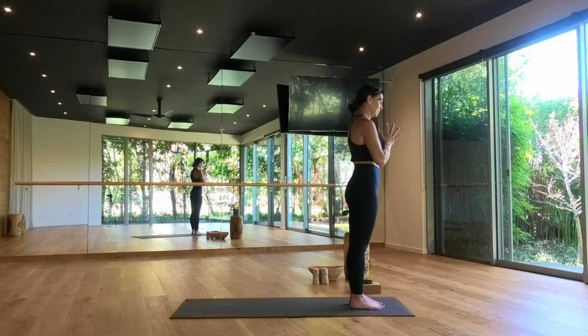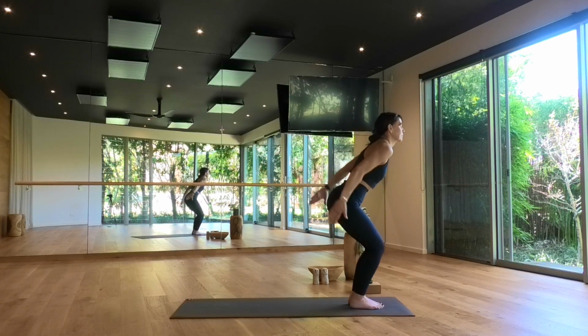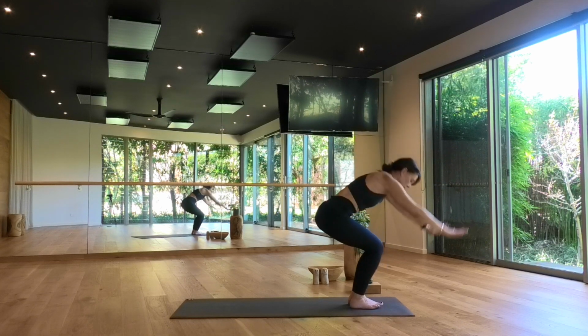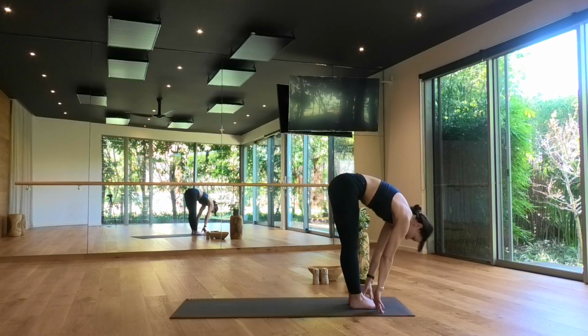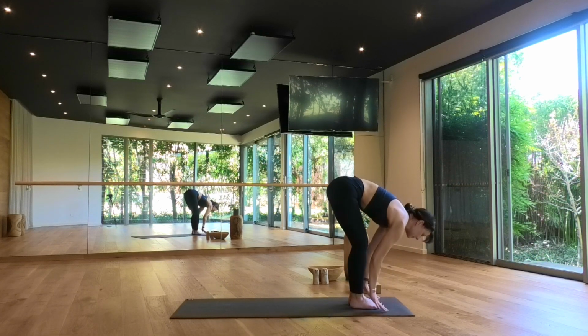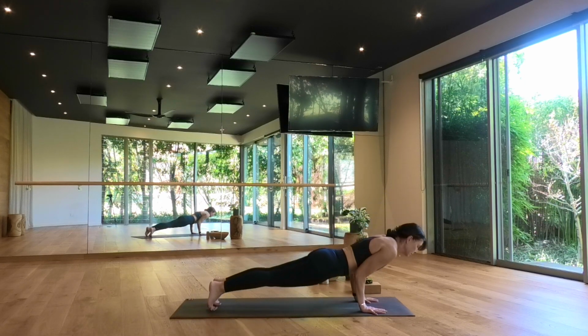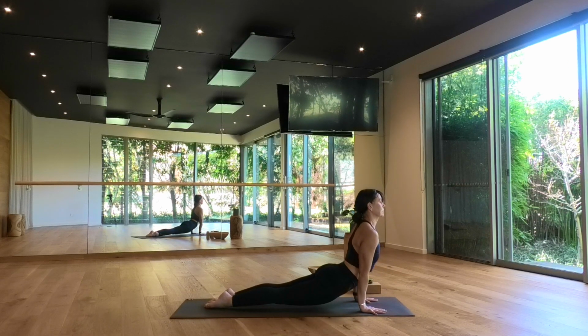Bring your toes together. Bend your knees, Utkatasana, chair pose. Exhale and forward fold. Inhale, lift your chest. Exhale, Vinyasa, or skip it. And we'll all meet up in downward facing dog.